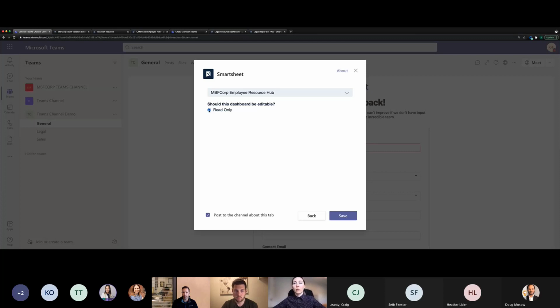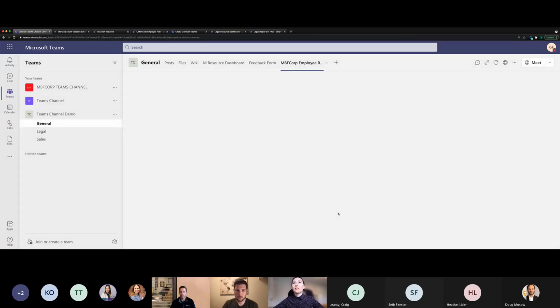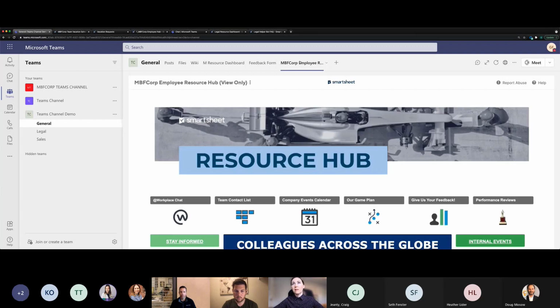I can then make sure that that's going through. I also am going to have the option to say, hey, do I want to post this to the channel tab? So similar to that posting and chat component that you saw before, you can determine that if you want to notify people when these are added so they're aware of any new key components. I'm going to go ahead and save that. That's going to then add it, as you'll see here, as one of my options within my team.